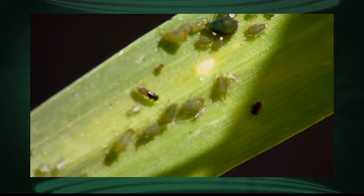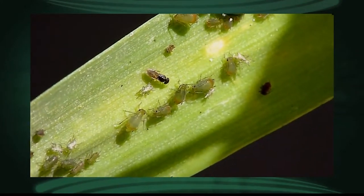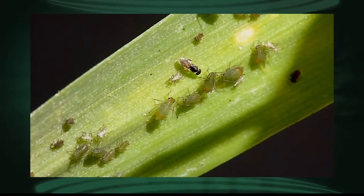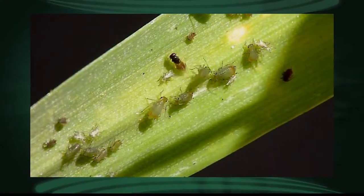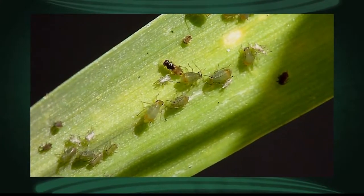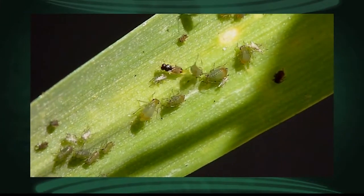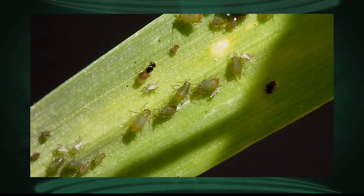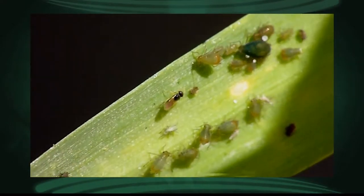This is the part where it gets pretty gross. Wasps are brought into the greenhouse to infect the aphids with their eggs. The wasp larvae grow inside the host, consuming the aphid from inside and turning it into a mummy. The larvae eventually emerge from the aphid's shell as an adult, ready to continue the cycle.